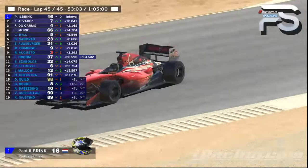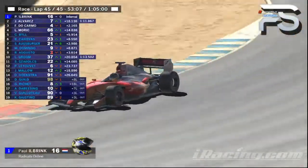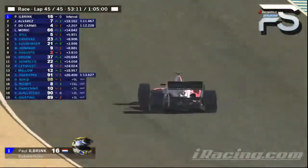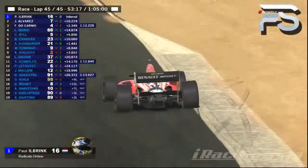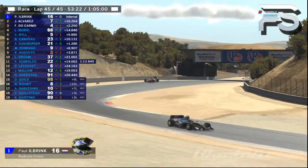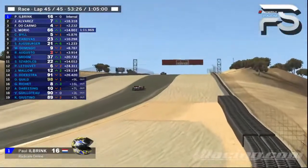So let's stay here with Paul Ilbrink. Ooh, he's got him off track every once in a while, but it's not enough for him to upset the handling of the car, it seems. He looks to be in control on his final lap, going towards the bridge here. Let's see a wider angle of that in that fast left-hander. He gets it right this time.